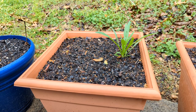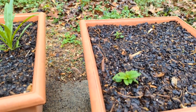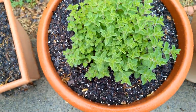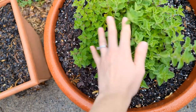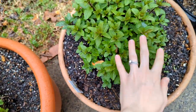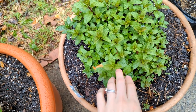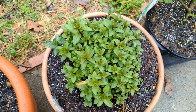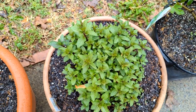A bachelor button that reseeded. Some more lemon balm, because I want 2 pots of it this year. Some of my Greek oregano, which is just so pretty. I feel like this is decorative. And my chocolate mint. I really want to not cook with it, but like slice up some berries and throw this on there, because it actually does smell like chocolate mint, like a peppermint patty.